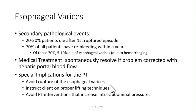And some big things that we want to help with are proper lifting techniques, and anything that can increase intra-abdominal pressure we want to avoid. So what we're thinking here is, once again, avoidance of the Valsalva maneuver, as well as any techniques that may involve pressure to the abdomen and similar. That also means breathing through lifts and all of those things that you think of as basic weightlifting safety. This actually applies really importantly, I'd say, to ADL.